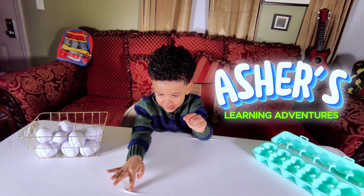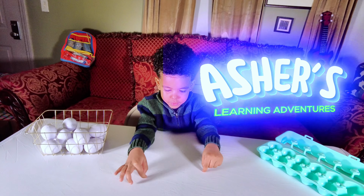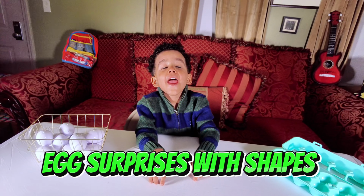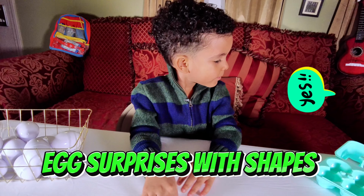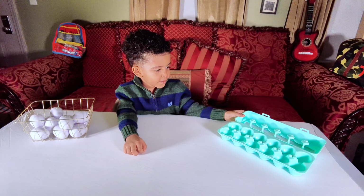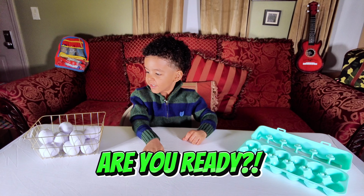Welcome to Asher's Learning Adventures. Today we're doing egg surprise with shapes. Yes, surprise eggs with shapes inside. Are you ready to discover what shapes are inside the eggs?